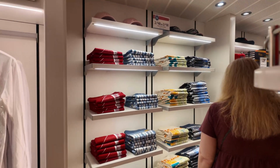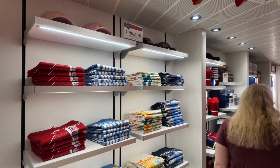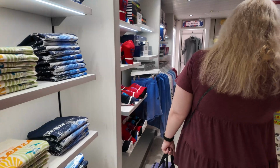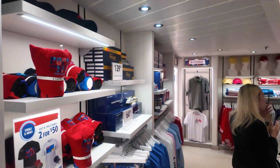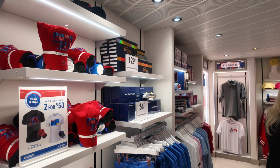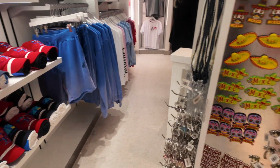Everything with a Carnival logo. If you don't want it to have a Carnival logo, this isn't where you should shop. But if you're looking for that specific Carnival logo item to add to your collection or just as a reminder of what an amazing time you had, this is a great place to pick up your souvenirs and your presents.